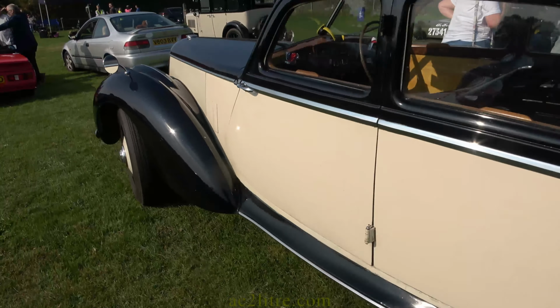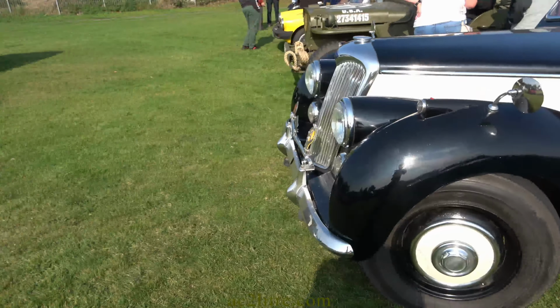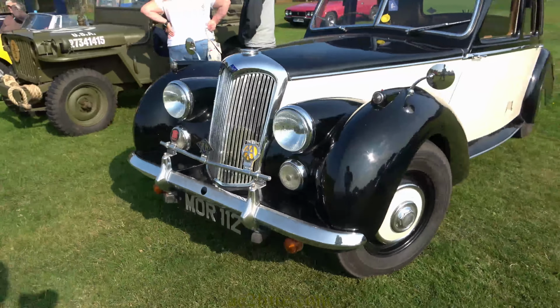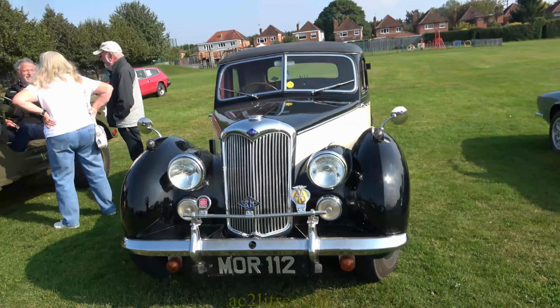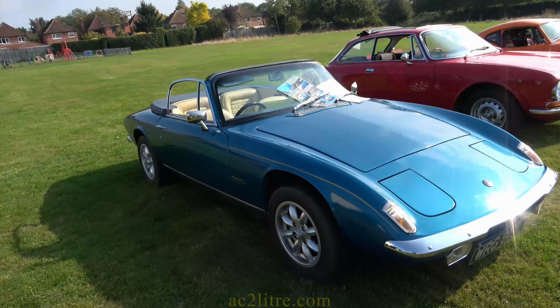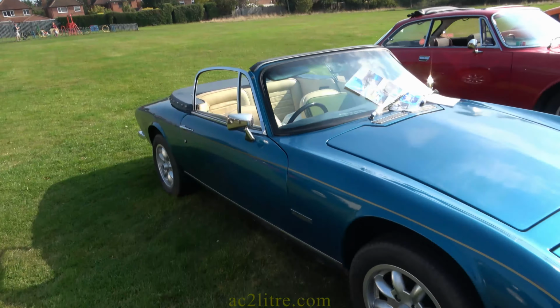I couldn't resist homing in on this 1.5 Riley, a close rival to my AC. One of the few cars that looks even harder to restore, with steel panelling over ash frame. An immaculate Lotus Elan Plus 2 Cabriolet, the Plus 2 being the small seats at the back.